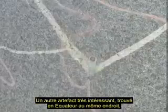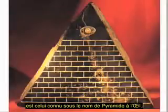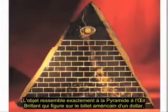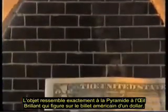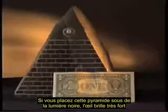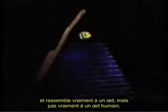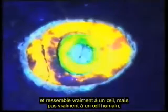One other very interesting artifact found in the same place in Ecuador is the so-called pyramid with the eye. The eye is an inlay. The stone is gray and white, and you have 13 steps, and it looks exactly like the pyramid with the shining eye on the $1. If you put this pyramid under black light, the eye is shining very strongly, and it looks really like an eye, but not real like a human eye.